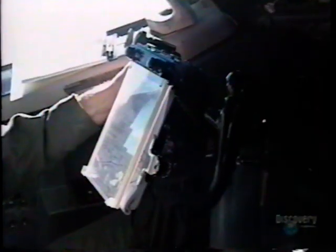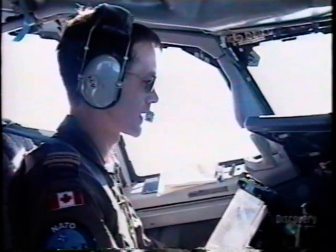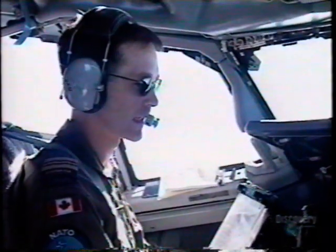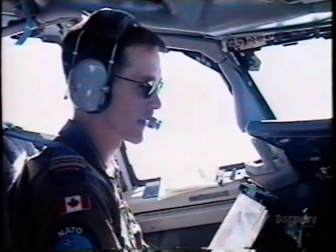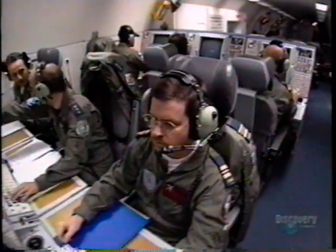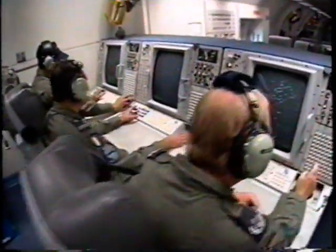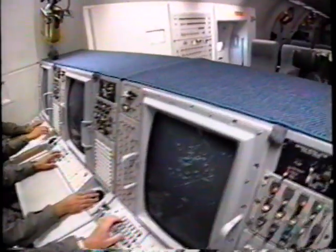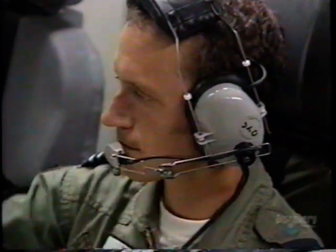The things that are, if you will, risky for this aircraft, because of its size and the fragility of the equipment on board, is the weather. We do not tolerate turbulence very well. We have 17 people on board that are performing 11 different jobs. Many of the people that arrive and do the job of the mission crew are flying for the first time. It's their first tour as air crew. So turbulence makes our job a lot more difficult.